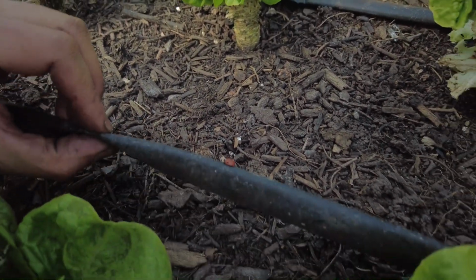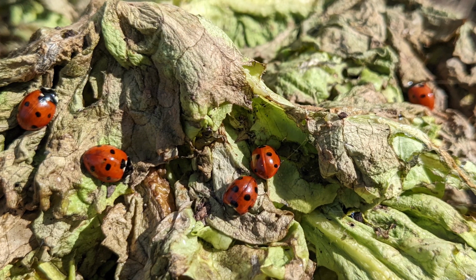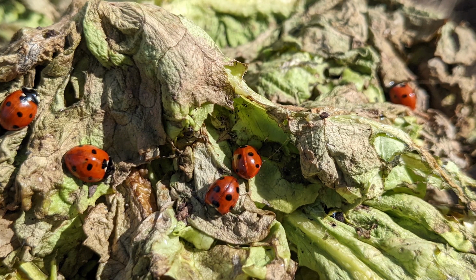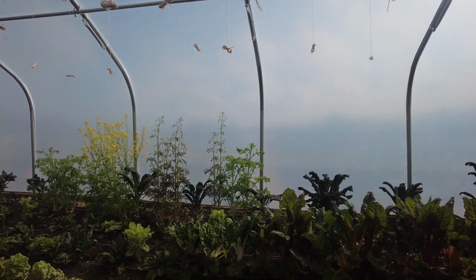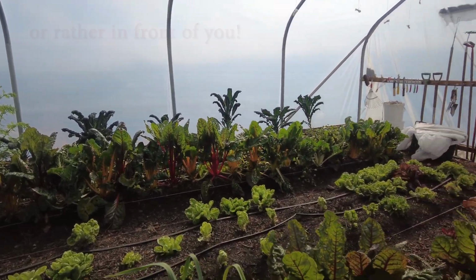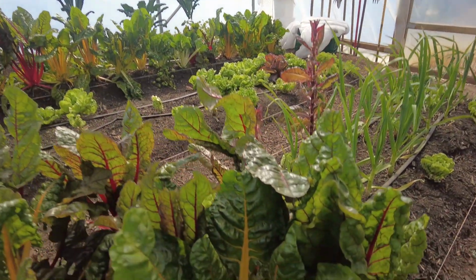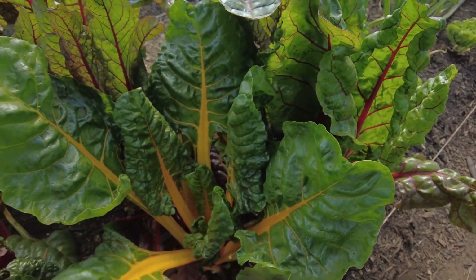along the drip tape as well. Lots of these guys. There's a bit of aphid pressure in here now. It's been dry and warm, and they're feasting on the aphids. So the flowers that you see behind you help attract them in, and then the aphids, and the cycle of life carries on. The complexity and diversity of these systems is what makes them resilient.